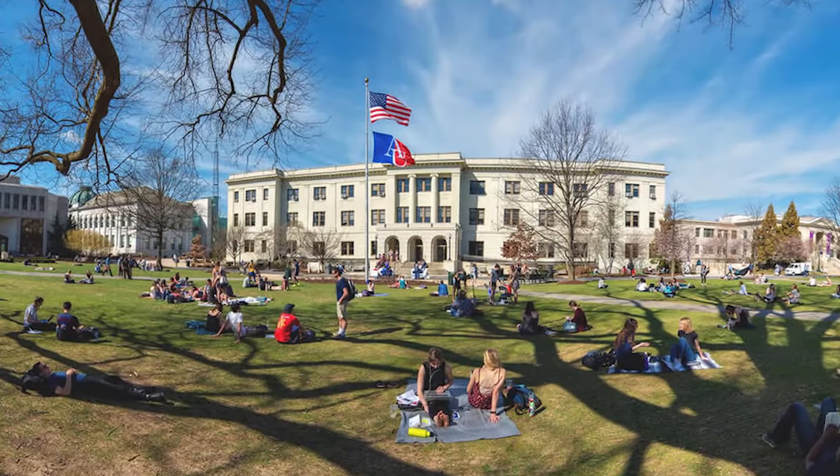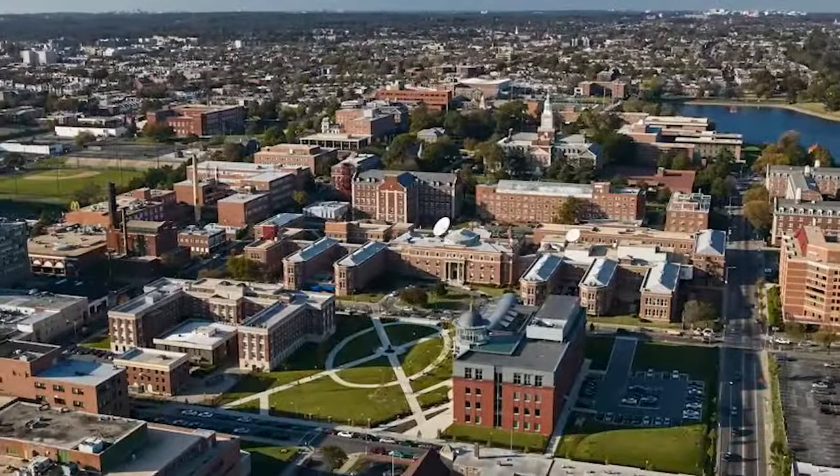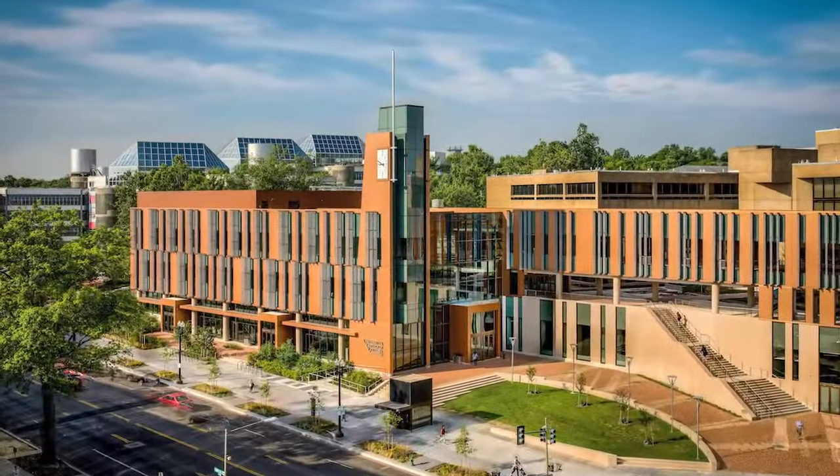There are also many great colleges and universities in Northwest DC, including American University, George Washington University, Georgetown University, Howard University, and the University of the District of Columbia. There are 44 D.C. public schools, as well as many notable private schools. The quality of education in Washington, D.C. public schools has been a subject of discussion and debate for many years.